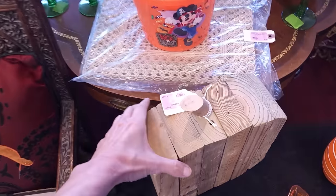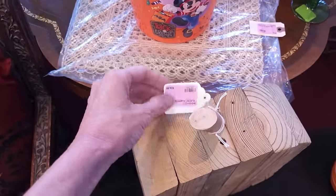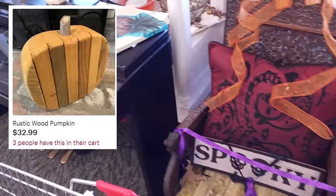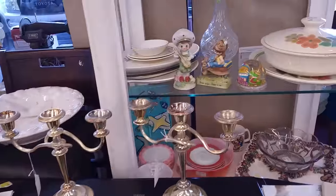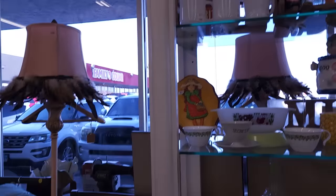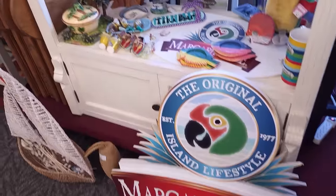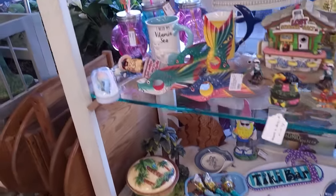I really like this wood. Is that a pumpkin or an apple? Got it listed as a pumpkin on here. It's $24.99 for that. Now, the prices are going to be a little bit all over the place depending on what it is. Some stuff is owned by vendors here at the Good Stuff. Some things are priced for the nonprofits, collectible items. And so there's quite a variety, but there's lots of things for a dollar too.